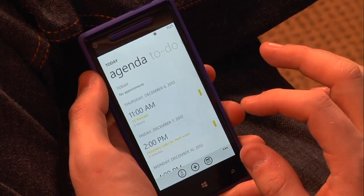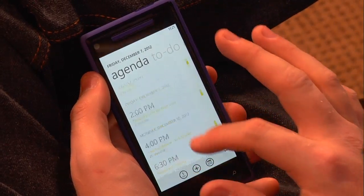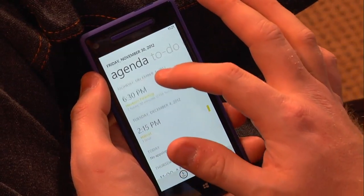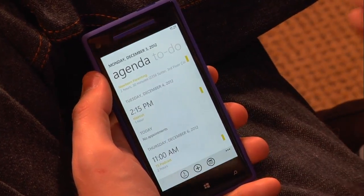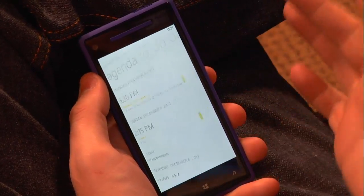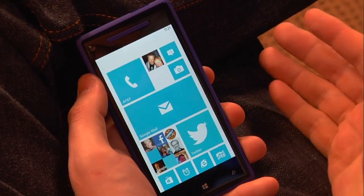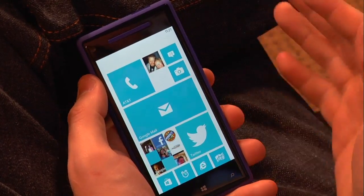The agenda view I find is pretty useful. But again, as you see, the stuff that's on here isn't a third of our actual calendar stuff because I couldn't put the shared calendars on. Yeah, so that's going to be different depending on how you use the phone. If you're a hardcore Exchange user, if you use Exchange at the office, it's actually quite good.